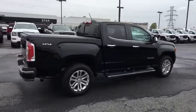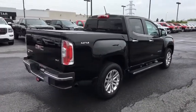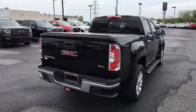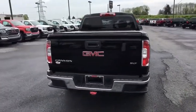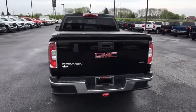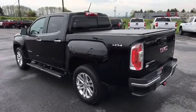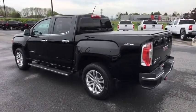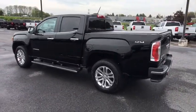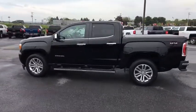Traction control, dual airbags, alloy wheels, power steering, four-wheel disc brakes, power windows, compass, fog lights, electronic stability control, trip computer, security system, rear window defroster, panic alarm, overhead console, tachometer, driver vanity mirror, front reading lamps, front bucket seats, tilt steering wheel. This beauty will even make your house keys jealous. Drive it today.